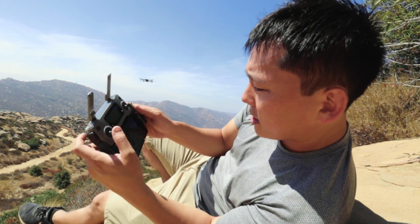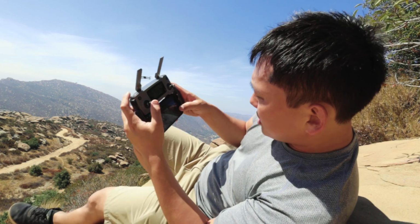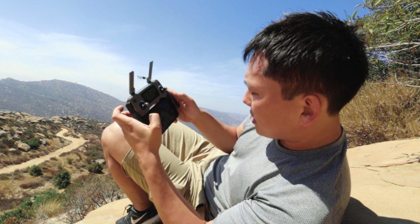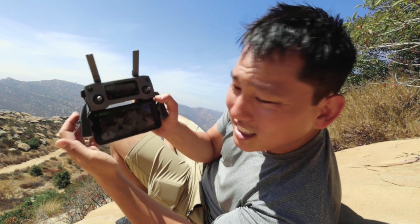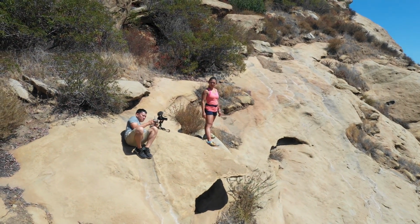We are now recording. We got us in the frame. What's up? Say hi to the camera. All right, so I'm gonna try to switch this over into active track mode. Here we go. So it automatically detected Mika, and I think I can move and it'll just literally keep her in the center, which is pretty cool.